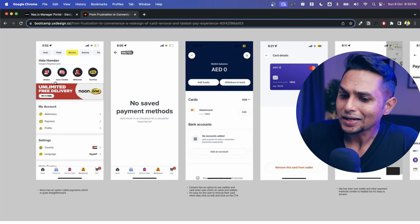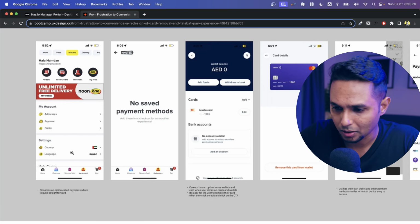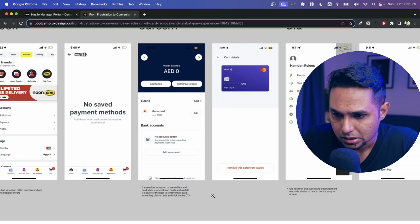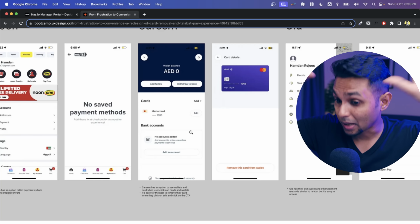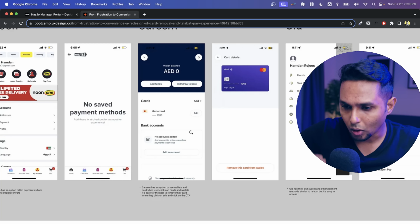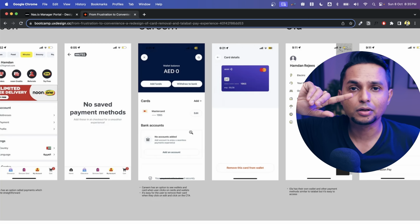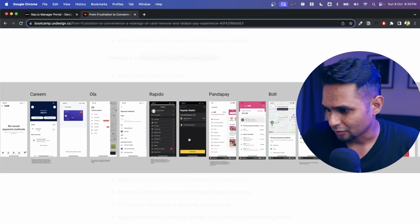So what Noon does is they have one section called payments, and maybe inside it you'll have all payment methods: credit card, net banking, whatever, accounts and all. Careem has an option to see wallets and cards. So what Careem has done is their wallet is the main thing, and then they have cards and all other payment options at the bottom. This clearly looks like they want to give a lot more focus to the wallet. I'll skip Ola, Rapido, and the rest for now.